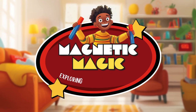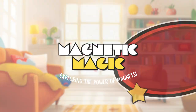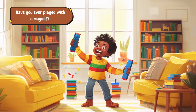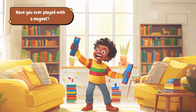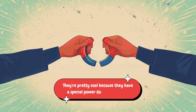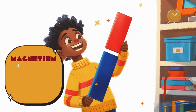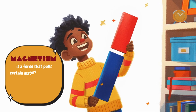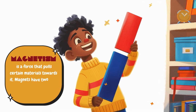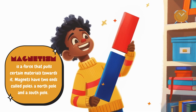Magnetic Magic, Exploring the Power of Magnets. Have you ever played with a magnet? They're pretty cool because they have a special power called magnetism. Magnetism is a force that pulls certain materials towards it. Magnets have two ends called poles, a north pole and a south pole.